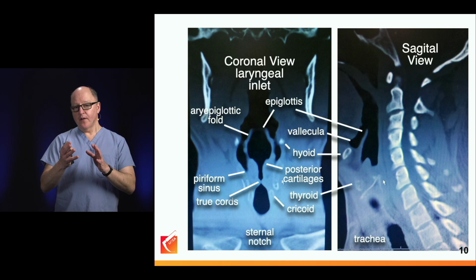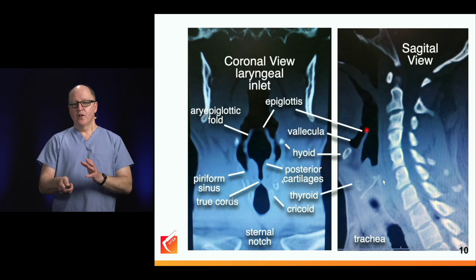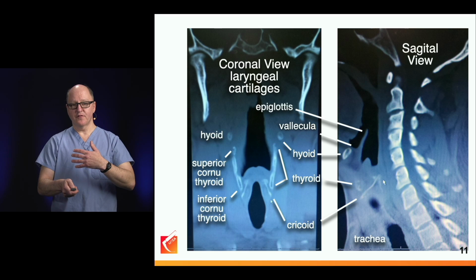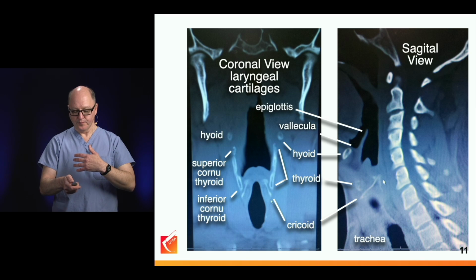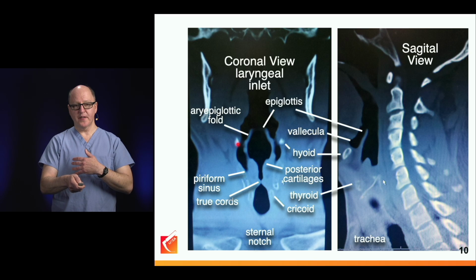So I've taken now a coronal image of CAT scanning of the upper airway and put it side by side with a sagittal view. So the coronal view, here's the epiglottis sort of en face, so here's the coronal view looking at the face of the epiglottis here. Here's the piriform, so dropping down alongside, outside of the laryngeal inlet is this blind sinus, the piriform sinus.